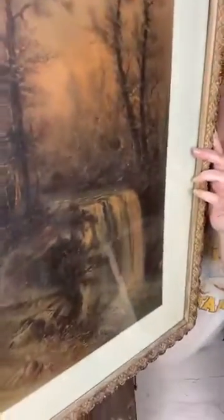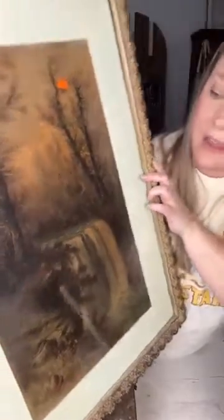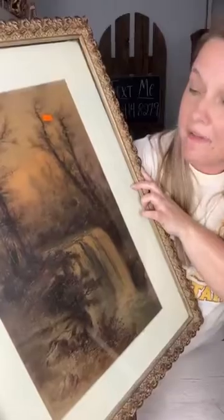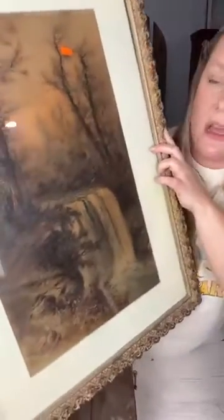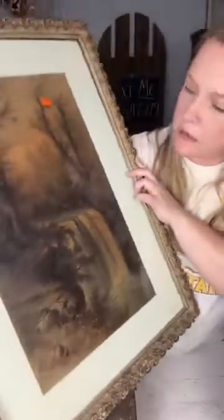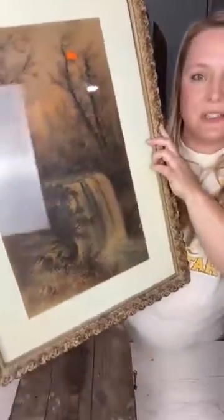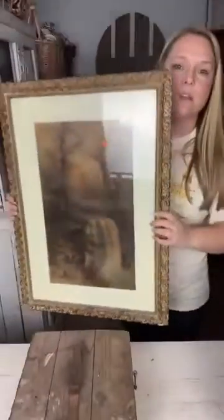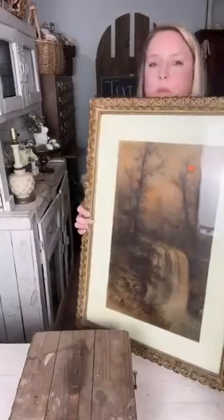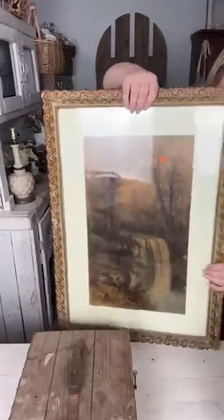It is like a moody waterfall. It is so pretty. So I don't know anything about this print. I have not Google image searched it. It's not a painting. From what I can tell, it's a print. I'll get up in there and look a little bit better. But isn't it just so fun? I just think it goes, of course, with my vintage style, and you can easily brighten it. It would still look good with some brighter things around it. But it was that frame.